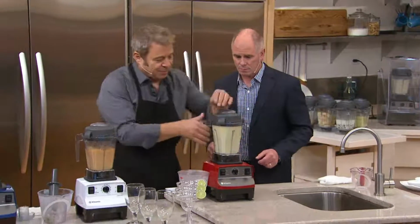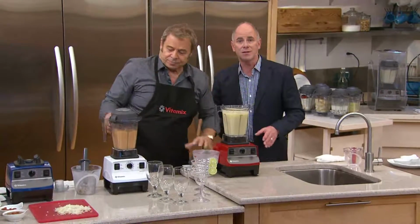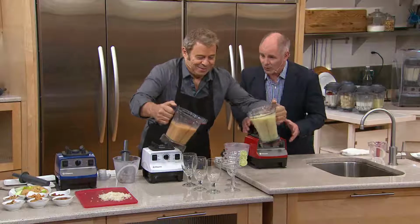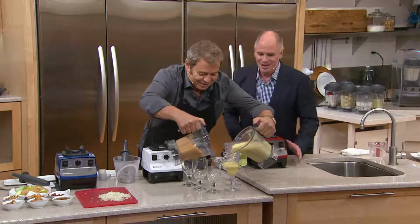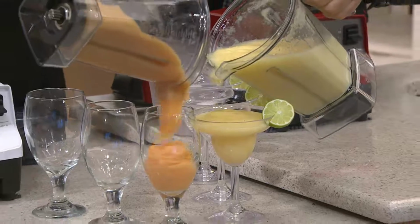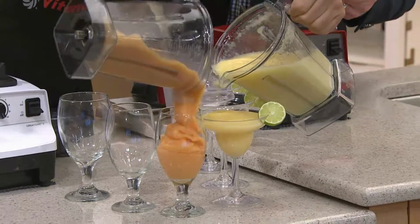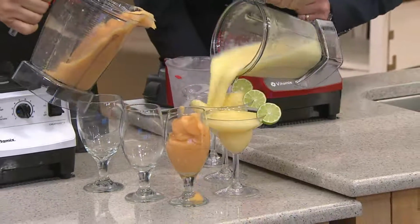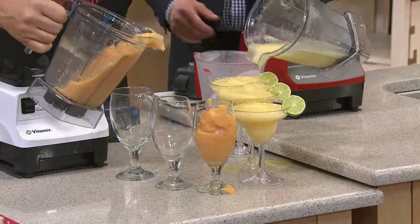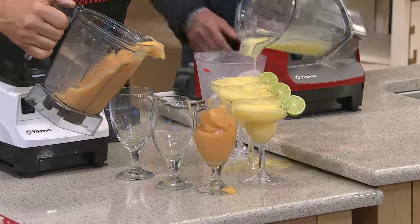All right. By the way, I'm not saying buy it just for the margaritas, but it's worth it for the margaritas. Because you know when you go to a restaurant, the margaritas have a certain consistency that you just couldn't make at home before? Well, now you can. Look at this. It's all about the pour with the margarita. You don't want any of those pieces of ice, lumps, bumps, and chunks.